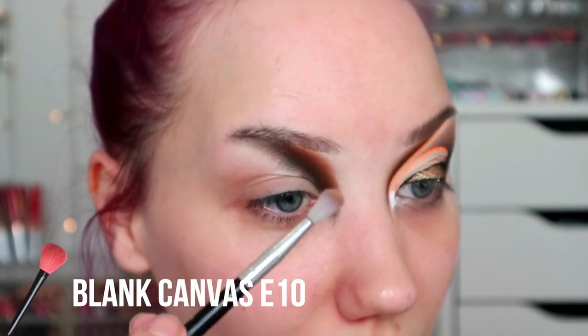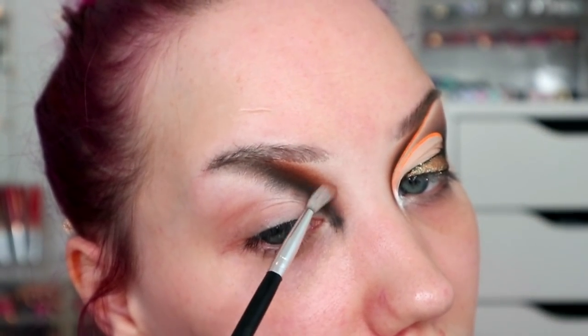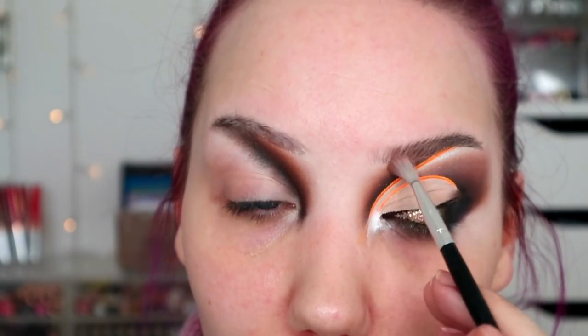Which is the second lightest matte. I've got that ABH primer all over here, so I'm not just putting shadow on my bare skin. Just kind of flapping it on. I think that's something I'll need to finagle with when I get my base on.